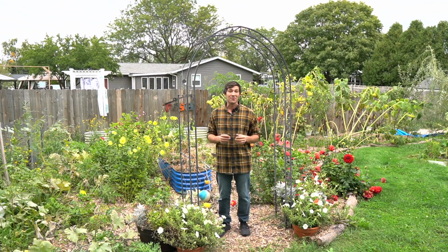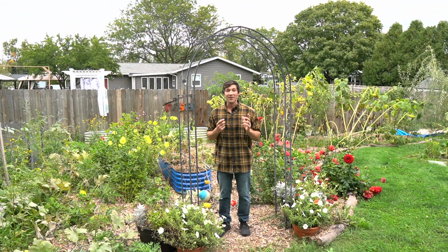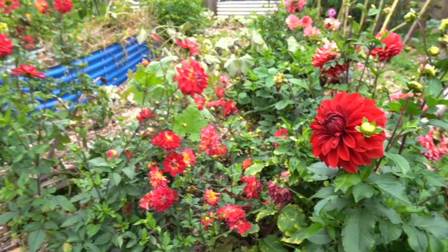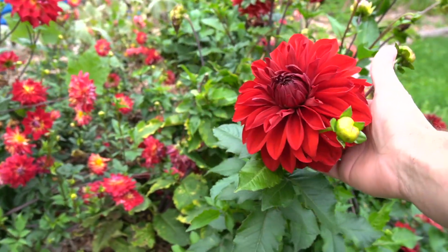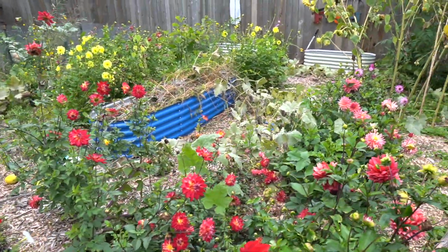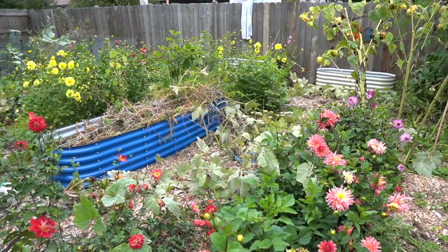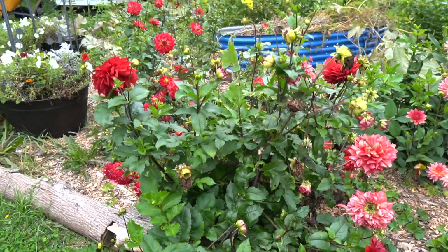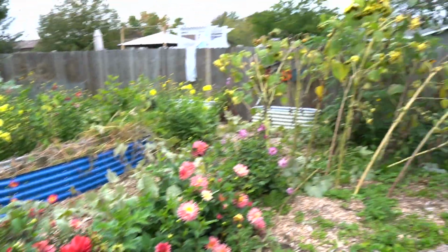We got some beautiful dahlia flowers this year. Very excited for our first season of growing them here on this property. Some beautiful flowers. I love it. They're very fun to grow, easy to propagate, easy to store over winter as well. So dahlias are something that we're gonna start getting more and more into.